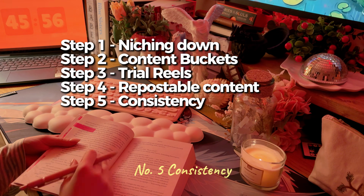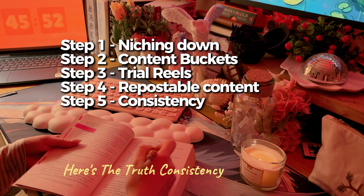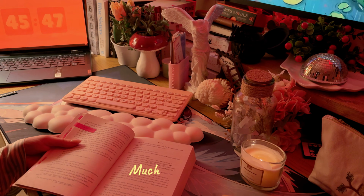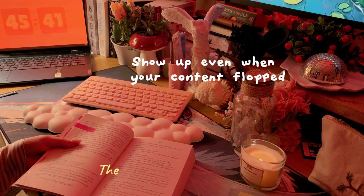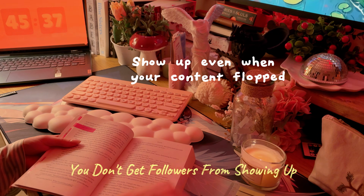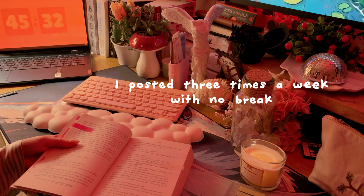Number 5, consistency. Be consistent without burning out. Here's the truth. Consistency is the entire game. Talent doesn't matter, luck doesn't matter as much as you think. What matters is showing up again and again and again. Think of Instagram as the gym. The more reps you put in, the more results you get. You don't get followers from showing up once, you get them from showing up repeatedly. But here's the mistake most people make. They go way too hard.